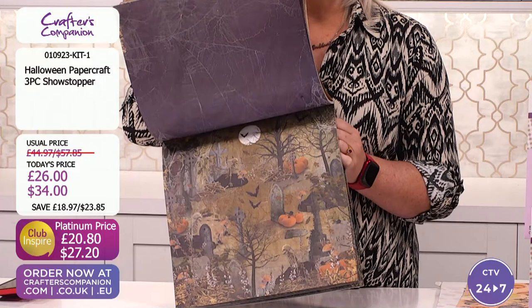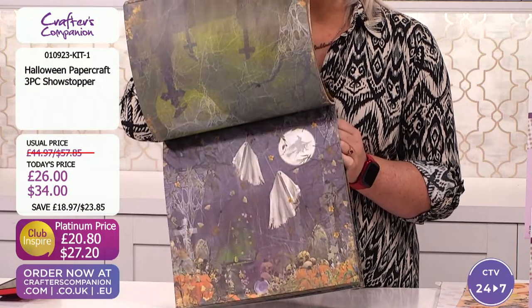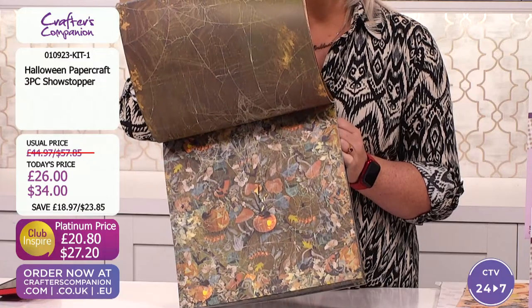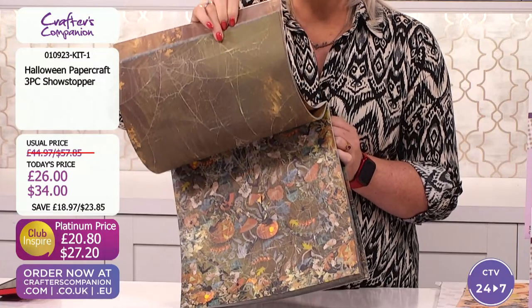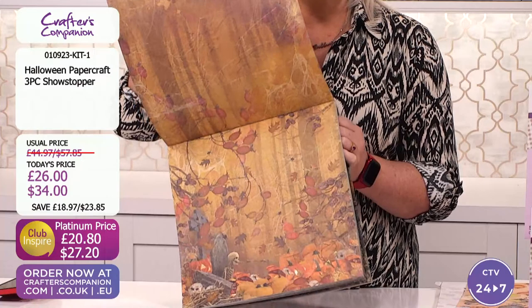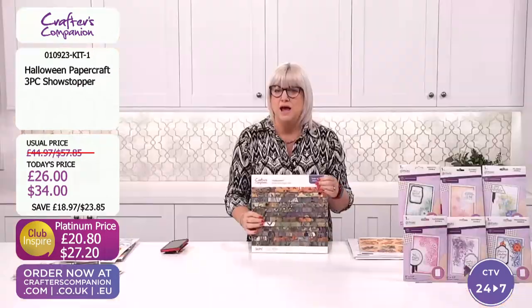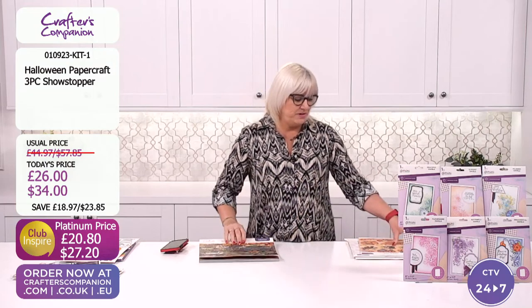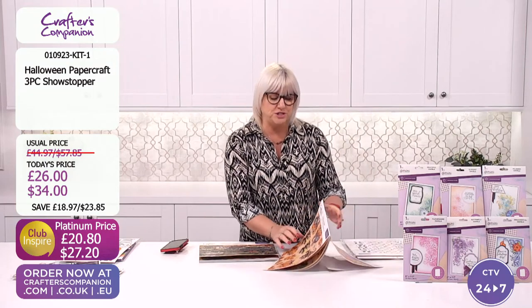So many lovely double-sided pages, which really do scream out Halloween. I absolutely love it. Really a great paper pad to have and something that little bit different. And if you're going for that All Hallows collection, that's a great one to have as well. That's just one of the items. The other thing you've got is your trick-or-treat topper pad.